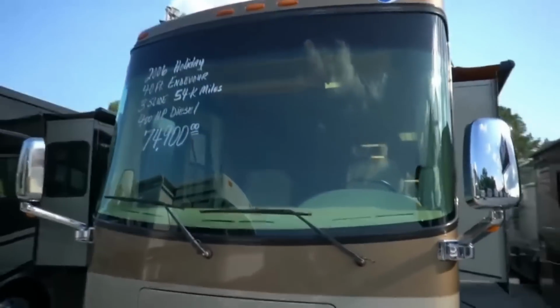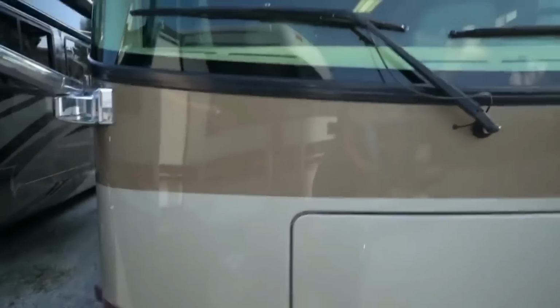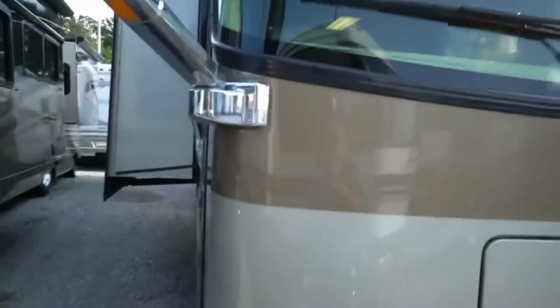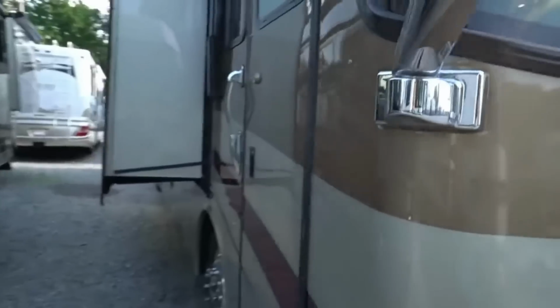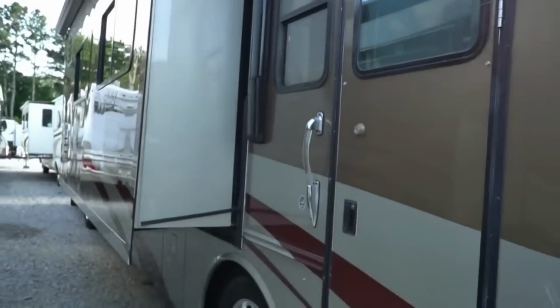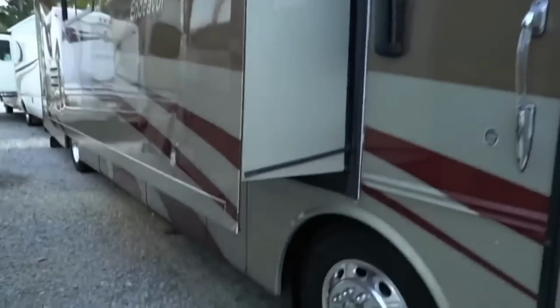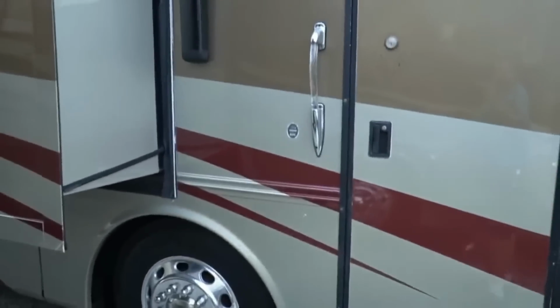Got the one-piece panoramic windshield that looks great. Got one little star, which we've already taken care of, filled it in. You're just going to have to see a little bit of it, but you don't have to worry about it cracking now. Triple slide, got a power awning, slide-out toppers, Roadmaster RR8R.